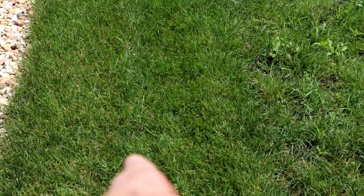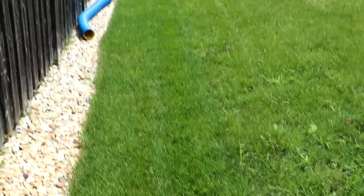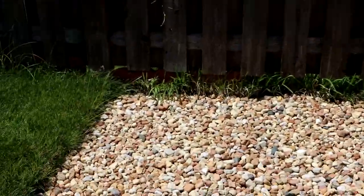This is all brand new sod. I did this just before winter and it came out really nice. Now I'm trying to get the rest of the yard. I reseeded it. So trying to get the rest of the yard to match this. So here, I wanted to show you. This is the pop-up.